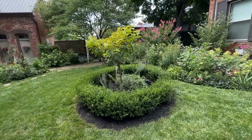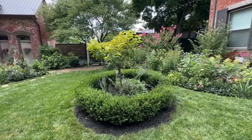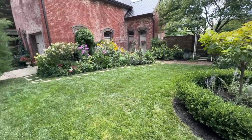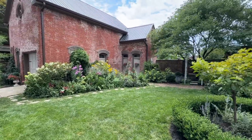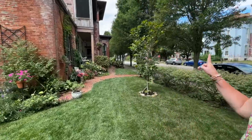What is this? That is a phantom hydrangea. And then the one on the end over there is the pink diamond. But it's yet to get pink for me, so I don't know. Well, it'll probably come. I'm okay with it white. It's beautiful. And then this magnolia was here. This is a magnolia, yes.